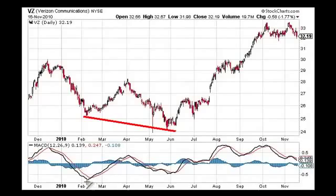Here's our first bullish divergence. Market makes a low. MACD makes a low. Market makes a lower low. 3 months later, MACD makes a higher low. That gives you the lines cross, confirming the divergence, and that gives you the green light to go long. Go long this market.